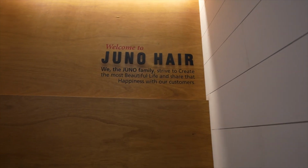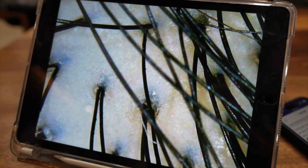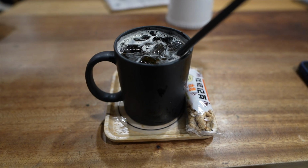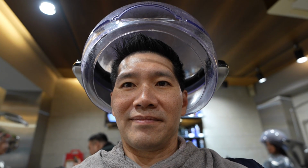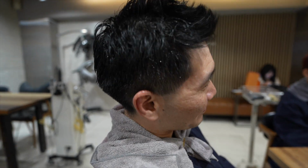The other place we researched was hair care to try out in Korea. So Juno Hair in Gyeongbokgung is highly recommended. The cost for men is about $120 to $150. For women, it's about $150 to $200 US. And that's me enjoying the hair care and some of the nutritious things they put in. We'll see if it works.